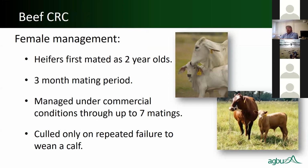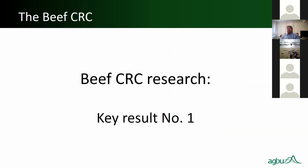On the female side, heifers were first mated as 2-year-olds, which is very much standard practice for that part of the world. We did impose a 3-month mating period on them, so a lot of commercial herds joined for longer than that, but we wanted to really push them reproductively so they express these genetic differences, and we certainly caused that to happen. Apart from that, they're managed under very commercial conditions, but importantly, we only removed them from the herd if they failed to reproduce successfully in 2 consecutive years. So we hung on to them for as long as we could, but if they didn't get calved over 2 years, they had to go.